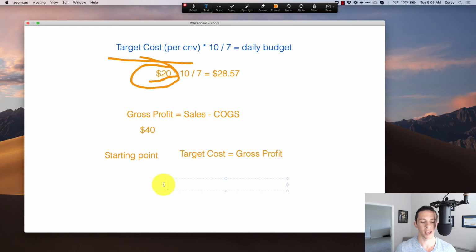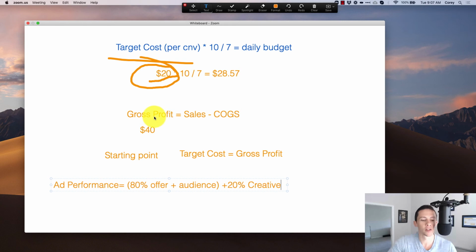And you may have heard this saying in marketing, your ad performance is simply 80% offer plus audience, and then 20% creative, right? Well, if you don't get that one conversion in the first week, then what you need to go back to is your offer and audience.